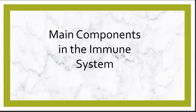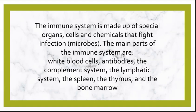The main components of the immune system. The immune system is made up of special organs, cells, and chemicals that fight infection and microbes. The main parts of the immune system are the white blood cells, antibodies, the complement system, the lymphatic system, the spleen, the thymus, and most importantly, bone marrow. Keep in mind this is a basic overview, and the complete immune system is extremely complex.